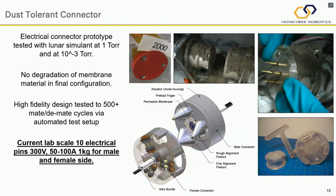We also have dust-tolerant connectors. This is one of the things that I'm most excited about in the near future. We've developed a connector with a special material that is both abrasion resistant and cold vacuum resistant. It can be used with multiple mate-demate cycles. So for anyone who is building up facilities for future water processing plants on the moon or things like that, and you need to be able to connect or disconnect from a power source, this is going to be a potential solution.